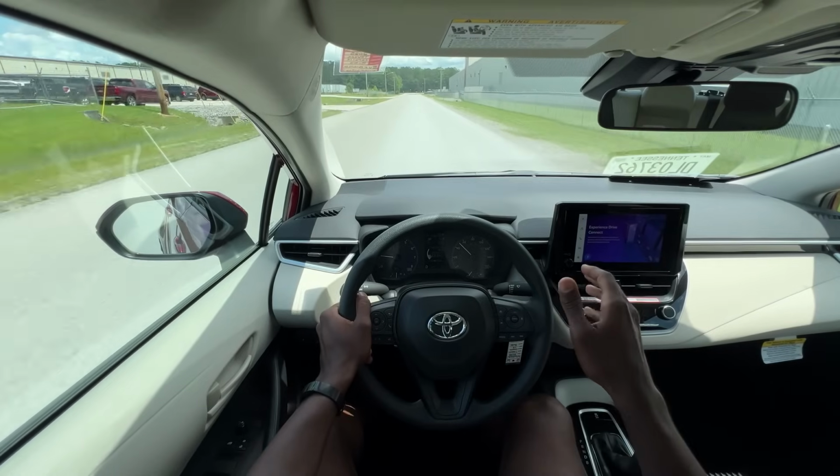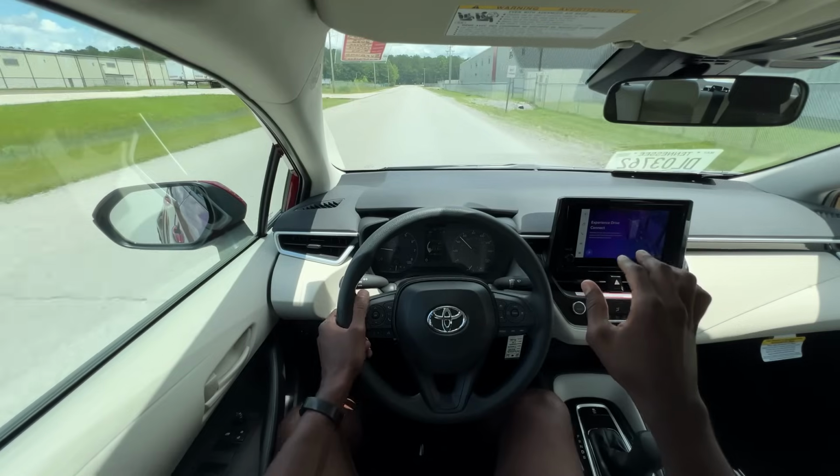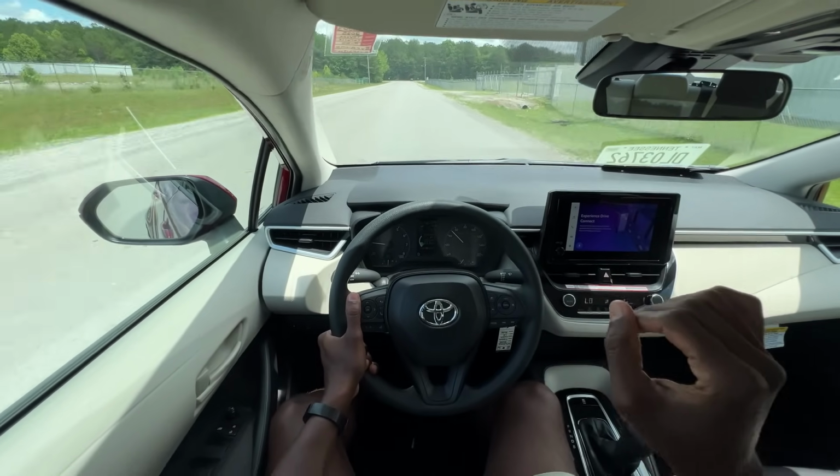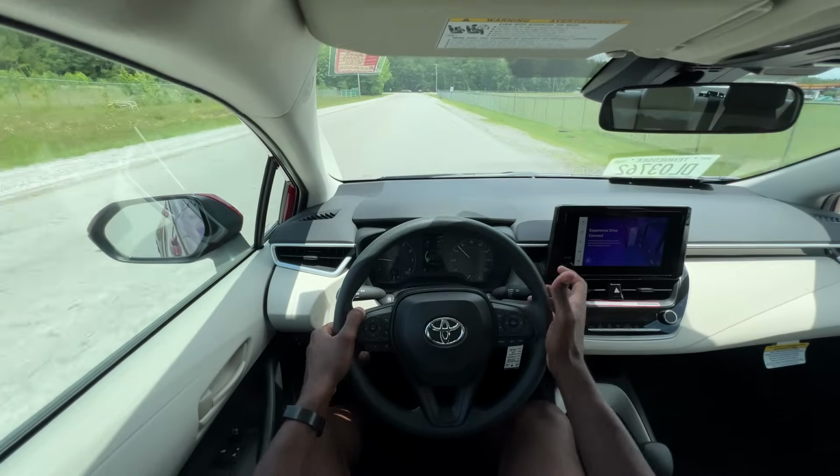But yeah, I just can't say enough how good it feels to be behind the wheel of this. It's so comfortable for it to be an LE trim level. I don't even have a power seat, but I just feel good here.